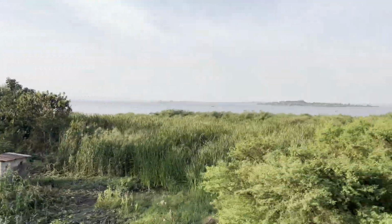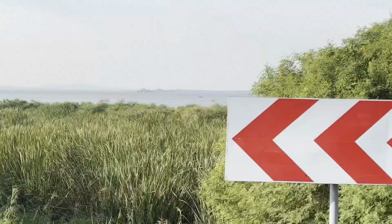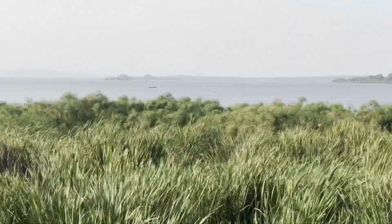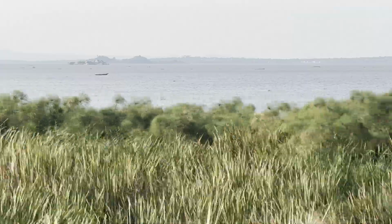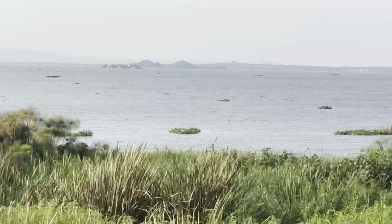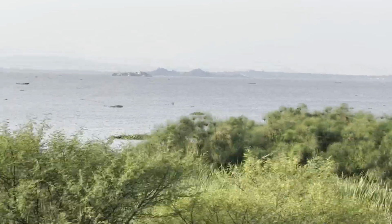We got excited when we started to get glimpses of Lake Victoria, the largest lake in Africa. It is also the largest tropical lake in the world and shares shores with 3 countries, Kenya, Tanzania and Uganda.